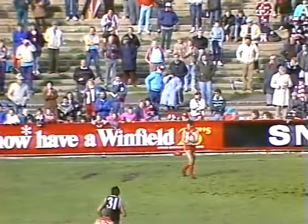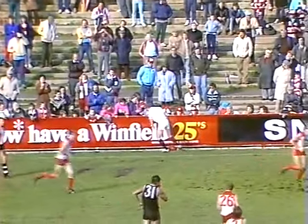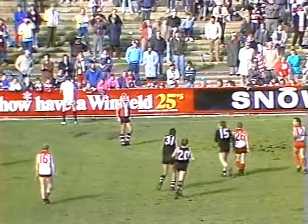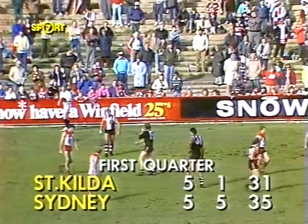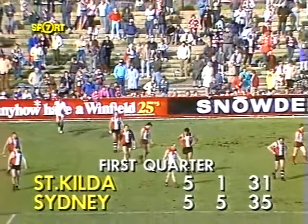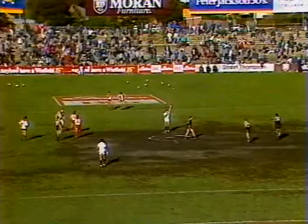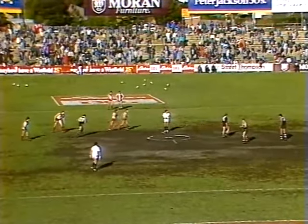Very close to the boundary line, and in fact traverses it. So it will be a throw in. No further score will be possible. Only a couple of seconds remaining in the term. And there it is. Good quarter of football. We saw 10 goals kicked. And the bottom line is that the Swans lead by 4 points. 5-5 to 5-1 at Moorabbin. You just wonder, to maintain that's pretty difficult.